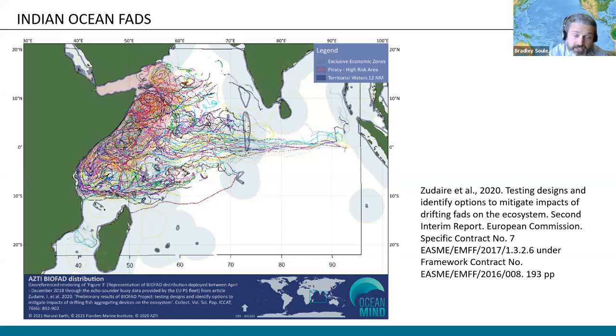But again, the limitation here is that this paper was not actually about the expanse of using FADs in general. So it actually is only a down-selected number from a few years. So you can see in the reference, between April and December of 2018, from the European Union purse seine fleet that is related to biofads in particular. So this is a very much down-selected representation of what we actually know about the Indian Ocean. Next slide.